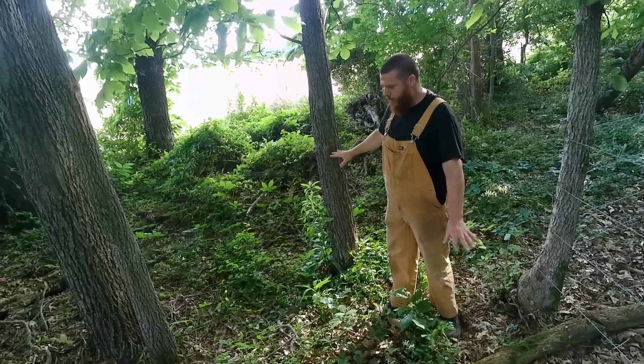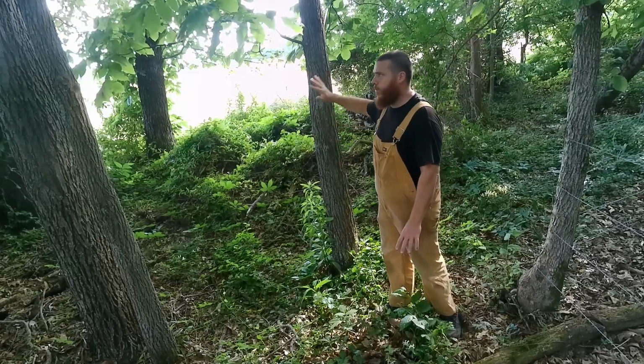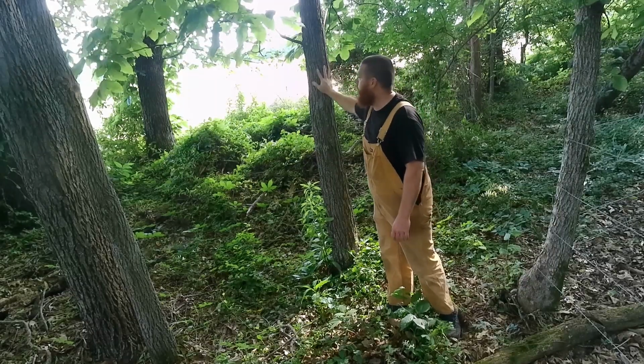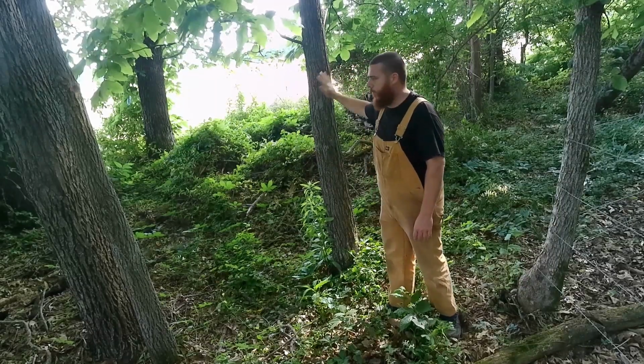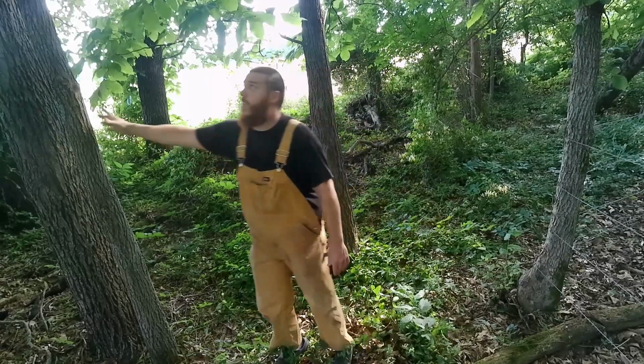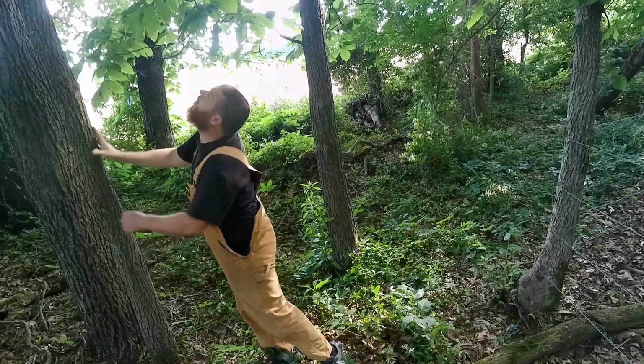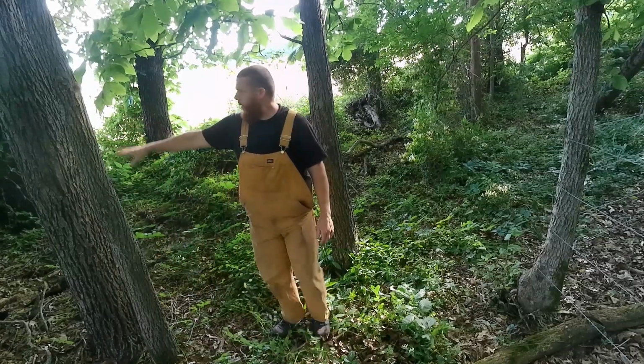I won't be able to get the tractor and the bush hog through here, so I'll probably end up cutting this one. It's on the bigger side, but we can still cut it and get some use out of it, firewood and whatnot. And then this hickory right here we'll probably end up cutting as well. But this hickory on the other side of it, I think it's hickory, I'll probably leave.